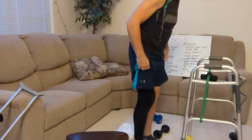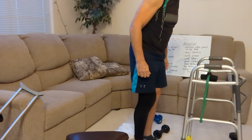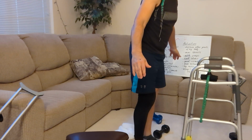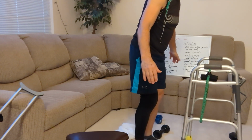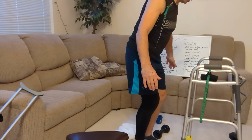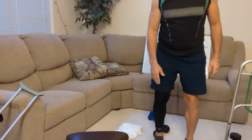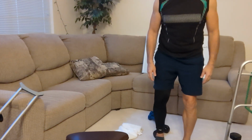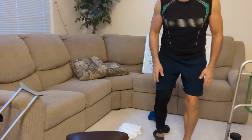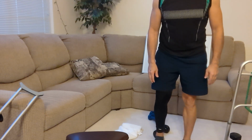3, 4, 5, 6, 7, 8, 9, 10. And I'm keeping the weight on both legs about the same. So making sure I'm pushing with the right leg, not just relying on the healthy leg. So pushing with both equally.